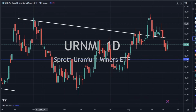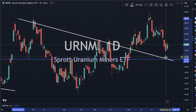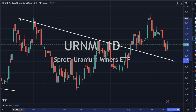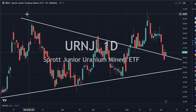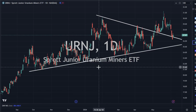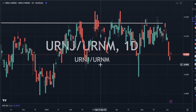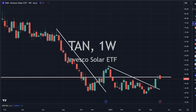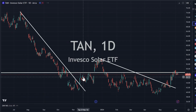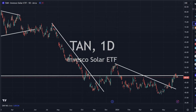URNM up a little bit, below that support level, but you could also grab this support and move it like this because there is a bunch of contact points through there. And then URNJ up 2.85 right on support. So we'll see if that holds. URNJ versus URNM, a little bit of outperformance for URNJ, but we are still underneath strong resistance. TAN down a little bit, right on resistance, and it is not puncturing that resistance yet.